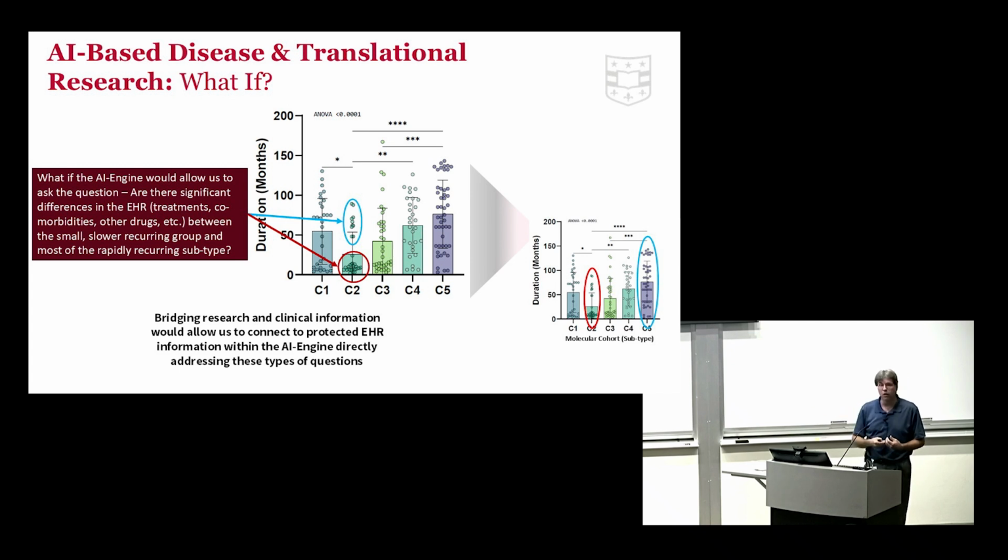So we could actually do within the system the analysis I just described. Take group 1 and group 2 within cohort 2, go off, pull in all their EHR data, and see if you can identify anything distinctly different within those two subgroups within that molecular subtype. This is exactly what we're trying to build into the system and make available to everybody within the institution to do this kind of research. And that's where the data bridging I talked about before is so important.